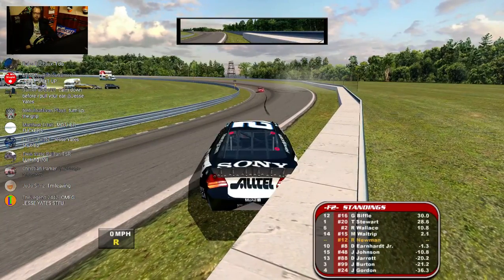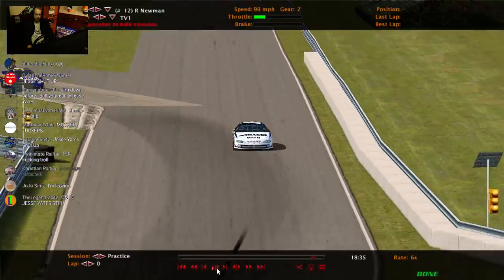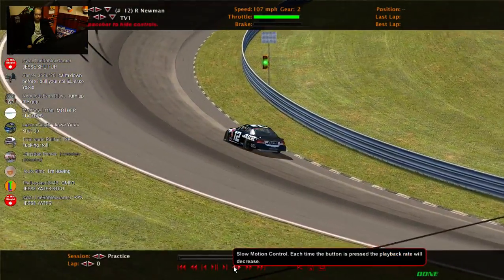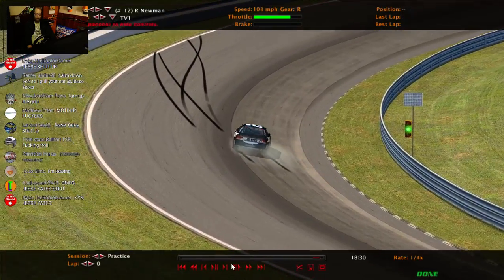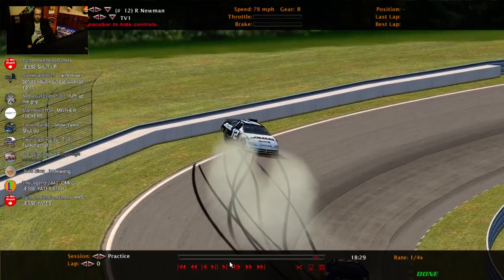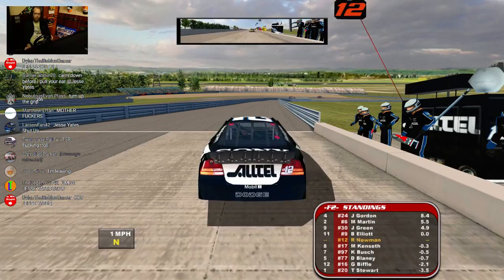I thought that one was gonna be good. That was like the perfect spin, the perfect hit into the wall, and still nothing. What am I doing wrong? Is the game physics just not built for this, since the foam wall can't break apart like it did in Newman's crash? So close to being up on my side there.